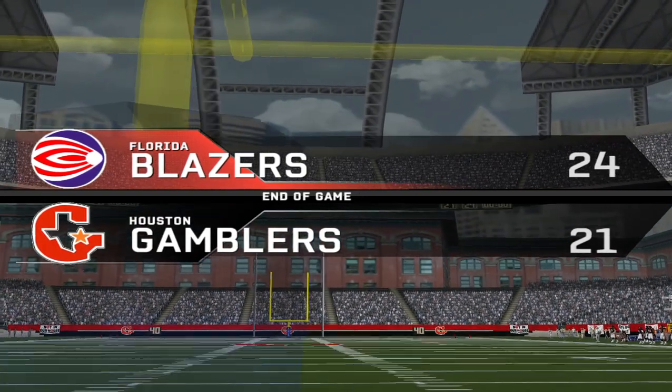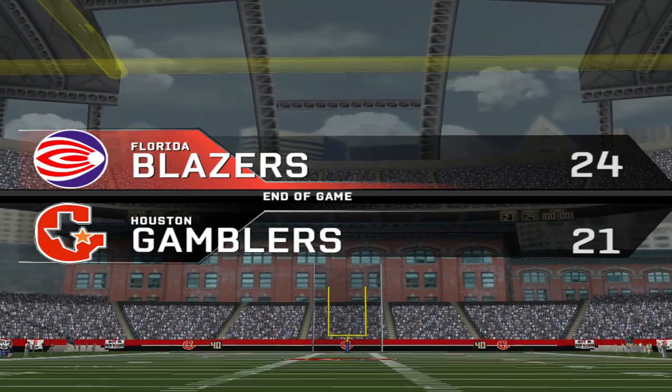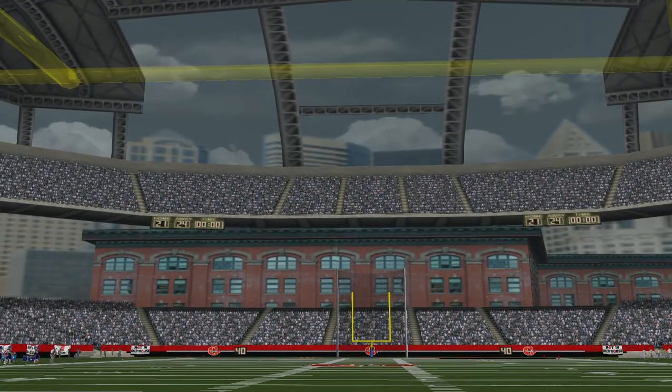Final score is the away team 24, the home team 21. This is Al Michaels.